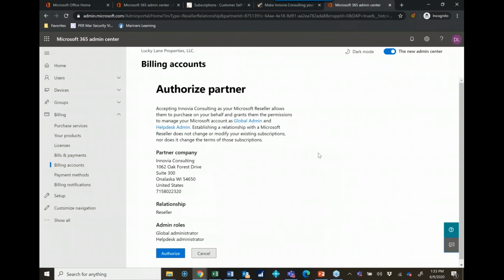Most customers want one throat to choke. They really only want to get billing and get support from one company. But I've seen some customers that have 6 or 8 or 10 different CSPs, because you typically want to buy your licenses from those that do the work. Right? And we don't support, for example, every product on the planet. We only support NAV and Office. So anyway, now click the word Authorize.